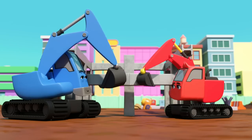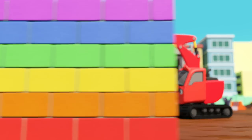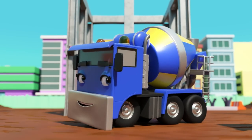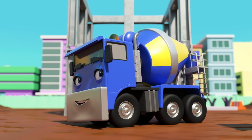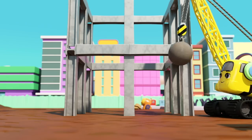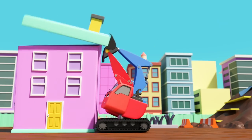They're so happy working on the building site. Hooray! Digley, Dozer and TJ are having fun and laughs all day. They're so happy working on the building site. Hooray!